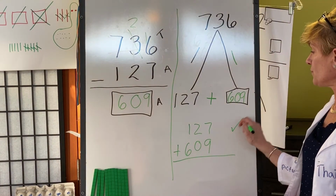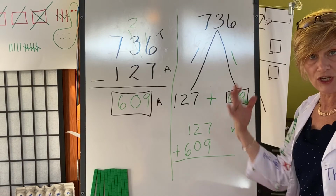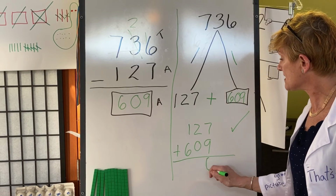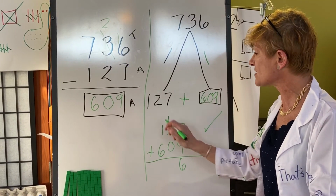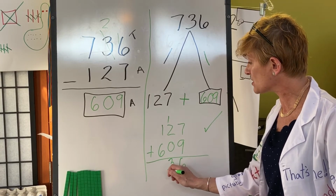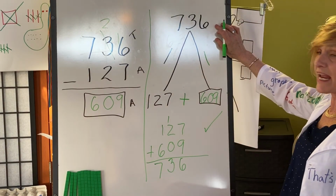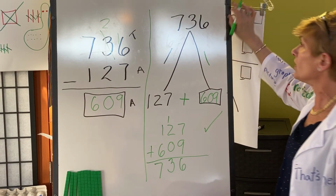I'm going to check. 7 and 9 we know is 16. 6 ones, an extra 10 goes in the tens. That would make 10 and 20 is 30. 100 and 600 is 700. I am back to my total.